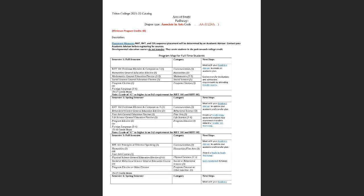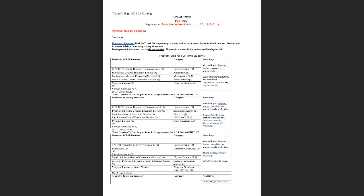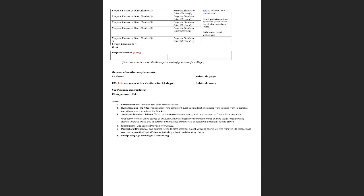And this is where a lot of the work was changing. Susie, isn't there that prereq box at the top here? No, that was replaced by that paragraph, placement measures. Okay. And so here you see the mapping for semester 1 through semester 4. If there are program electives, they will be listed here. Faculty will fill out the coursework here.